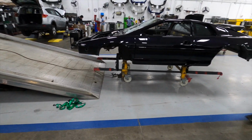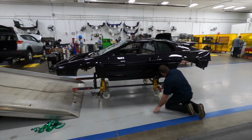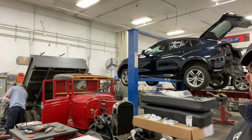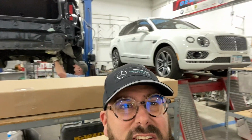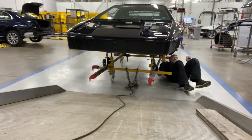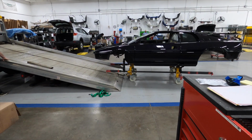Other cool projects that True Performance has going on right now, I'm just kind of panning around here. They got this amazing dump bed truck. This is somewhat cool. A little bit of Bentayga. First generation Bentayga. There's Rich doing his thing. Oh, always smiling. I don't know how he does it.